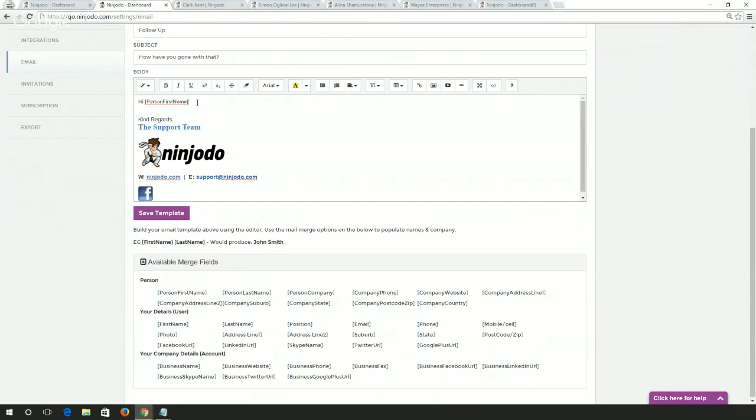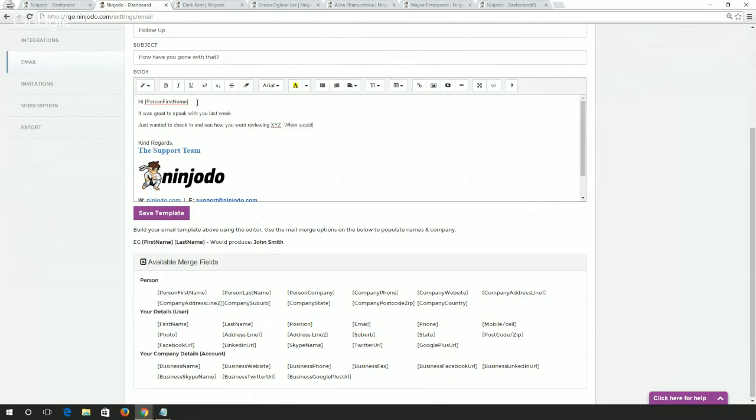Now, anytime I send that to someone, it's going to look at the contact record, grab their first name, and insert it into the email. So hi, it was great to speak with you last week or today or whatever you want. Remember, you can change this email as you send it, depending on how the situation might have changed. Just wanted to check in and see how you went reviewing XYZ. When would be a good time for us to speak again? Currently, I have tomorrow at, and I'll leave that blank to fill in later.